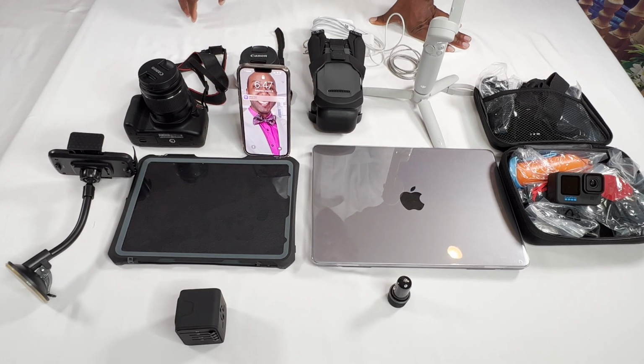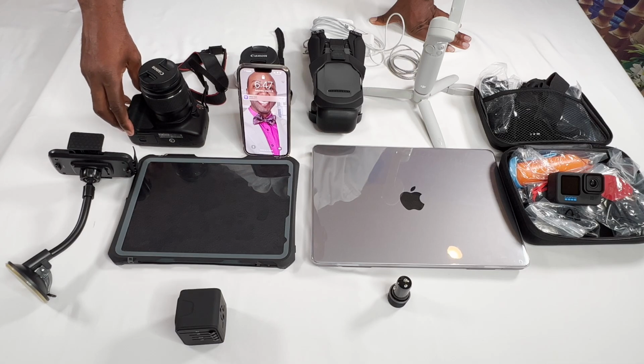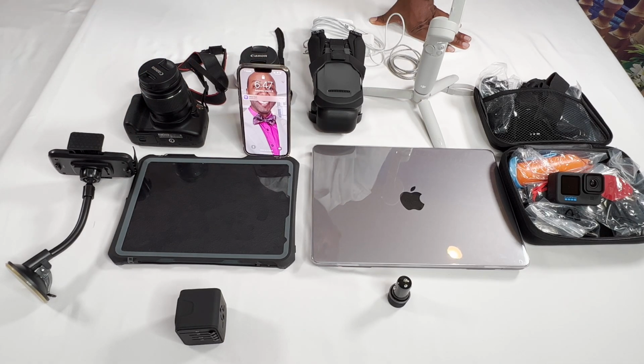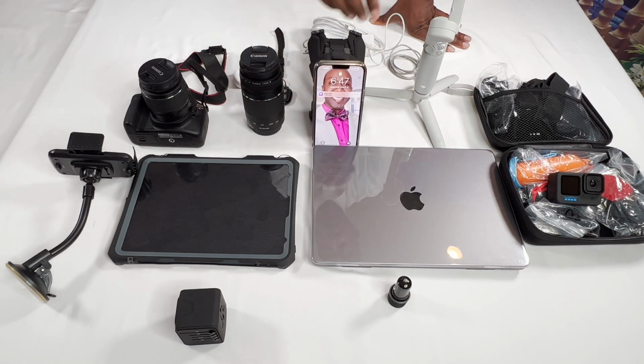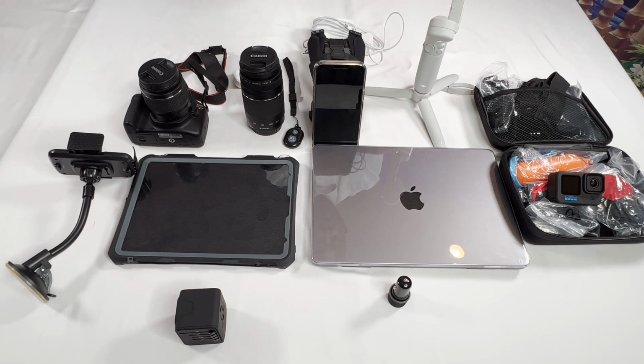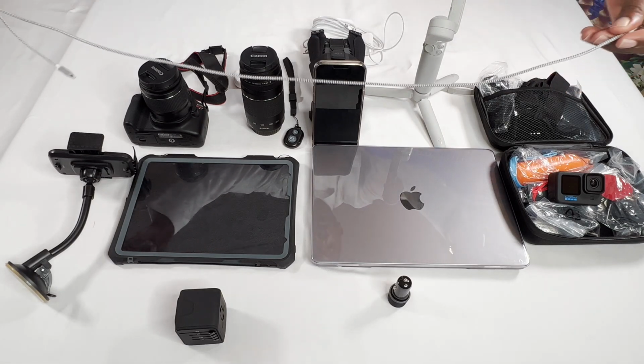Check me out. All right, we have a Canon camera here, all right, with a lens attached and also an extra lens here, right behind the iPhone, okay? We take a lot of pictures and videos. Sometimes we don't have anybody to help us, so we have a clicker here that attaches to the phone, so that if we want to take pictures, we can do so. All right, we have a lot of gadgets here to synchronize everything.